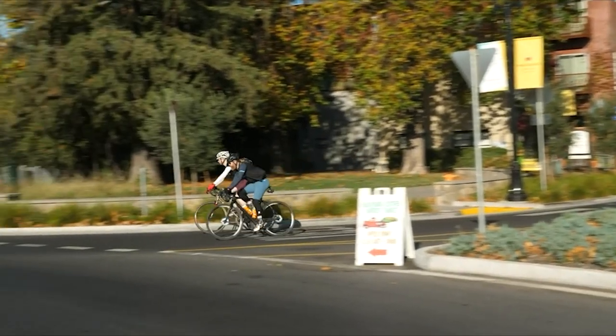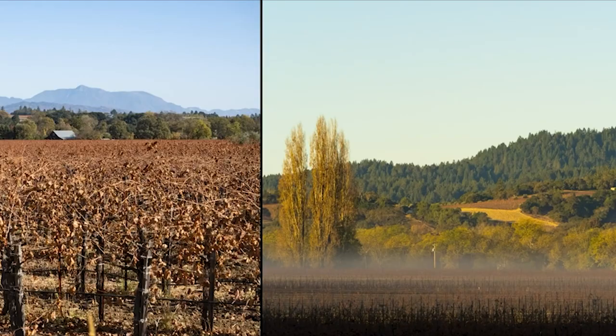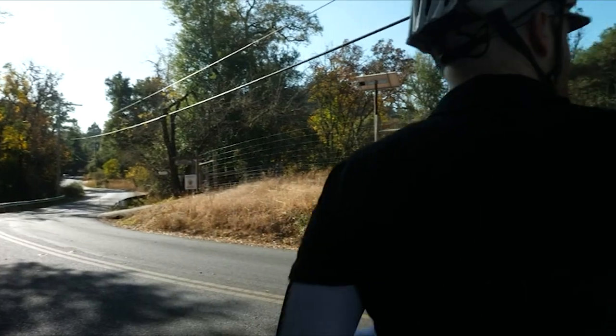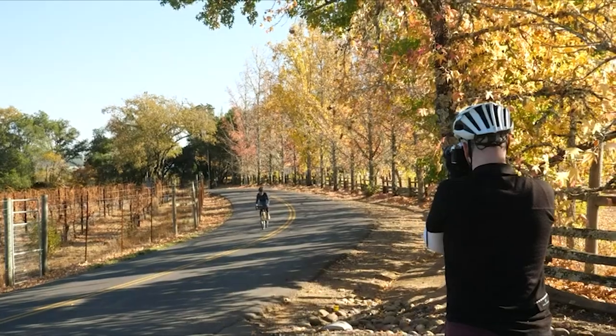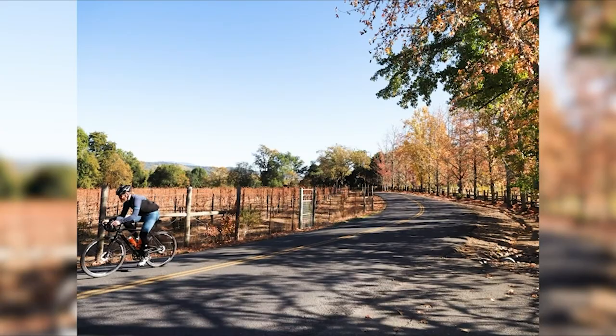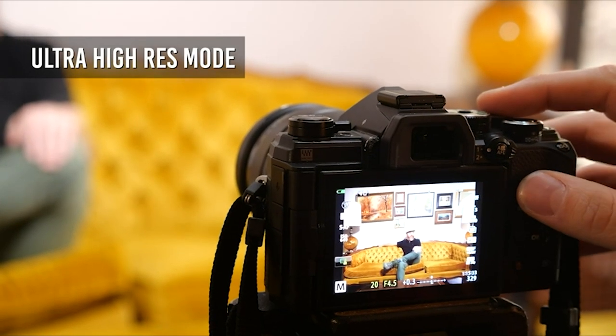Our ride started in the town of Healdsburg, a small community surrounded with scenic vineyards and renowned cycling, both of which we were here to enjoy. The camera's Pro Capture mode shoots at up to 30 frames per second and starts capturing images before you fully press the shutter button, ensuring you get exactly the moment that you want. If you're using a tripod, an ultra-high res mode allows you to create 50 megapixel files by combining multiple exposures.